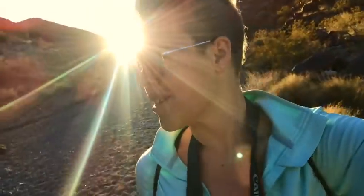Found the petroglyphs, and there are so many of them. They're like everywhere. They're staggered all throughout these rocks, and the sun is so bright you can barely see them, but it's pretty cool. It's really impressive, all of the different designs, even though we have no clue as to what they mean.